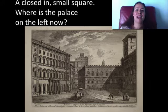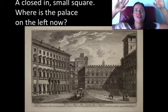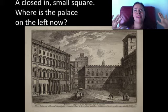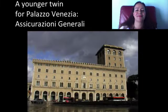And in fact, you can find some of the frescoes from the inside of this and other palaces that used to be on the square in a museum called Palazzo Braschi. It's right next to Piazza Navona. If you go inside, on the first floor you will find the reconstructions. The frescoes were taken off the walls before the palaces were destroyed, and they've been put on new walls in Palazzo Braschi for you to admire.